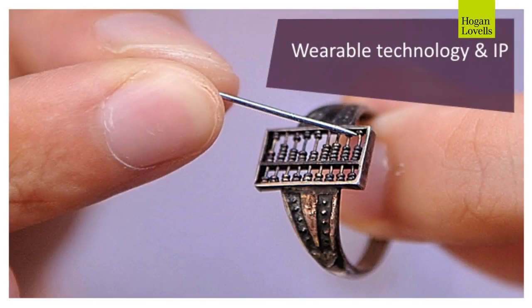This morning I'm going to talk to you a little bit about IP and wearable technology. Starting with this slide, a lovely picture of a 300-year-old Chinese Qing Dynasty ring, just to show wearable technology is not new. It's been around for a long time. Unfortunately, this ring is not available to buy because it's a little bit old.